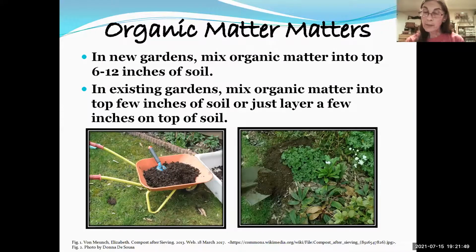So if you are starting a brand new garden, you're taking a field or a part of your lawn or something where you never gardened, you never put anything but turf grass or weeds or whatever before, you want to add organic matter into the top 6 to 12 inches of soil, turn it in. If you have an existing garden where you have a lot of plantings, like this little perennial garden here, you're not going to turn over the soil every year to add organic matter in because you'll disturb what you have planted there. So very simply, just mix, if you want, by hand into the top few inches of the soil, the organic matter, or what I do, and this works just fine, is just layer a few inches of compost, organic matter on top, and the soil microorganisms will actually pull that new compost into the soil over the years. I know this works.